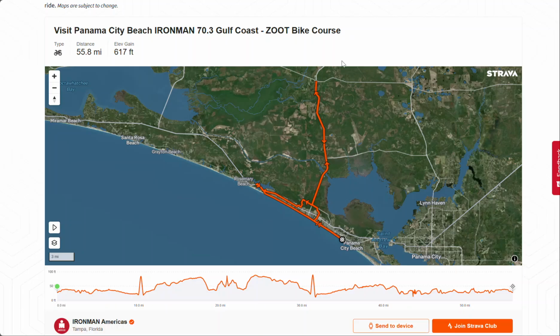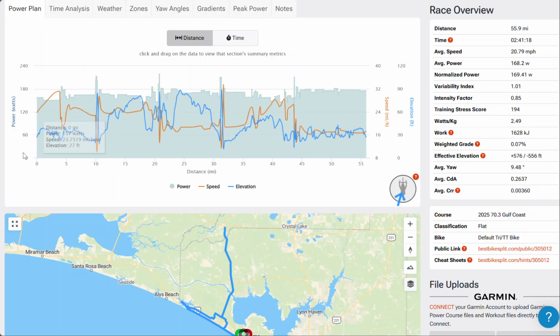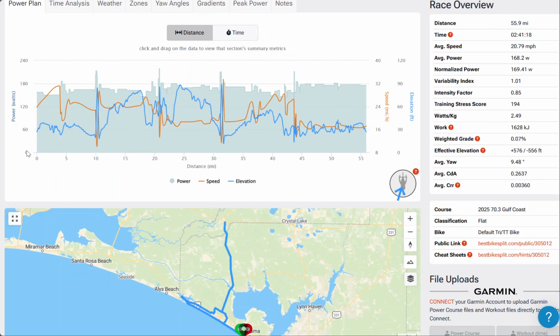Going back to our course overview here. If we go back to our little profile that we've created, this is our power plan. As we roll over here, I will scroll down just a little bit so you can see the entirety of the course. Watch what happens with our rider over here.